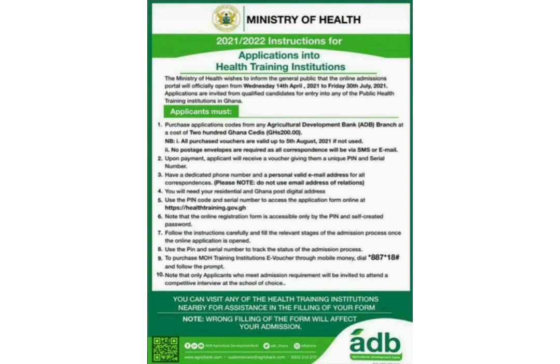So the only difference I'm noticing is there has been an increment in the form. It used to be 100 cedis, but now it's 200 cedis, and I think the digital address and the email. I advise that if you don't have an email address, you quickly make one, because as it's stated, any mistake you make will affect your admission. So I wouldn't advise you give your PIN or serial number to somebody to go and fill your form for you. If you think you can't fill your forms and you're in Accra or Kumasi, any part of Ghana, I think you can go to any nursing training institution closer to you for them to assist you to fill your forms, which I think you will pay. I think you will pay, yes.